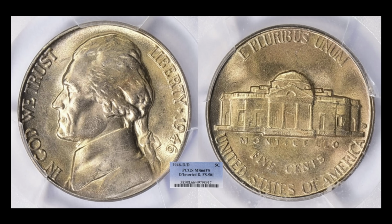Here's a great one here. I'd like to say that I've hit most of the Jefferson nickel varieties. Quite a few of them. I've had the 39 doubled Monticello. I've had the 42D over horizontal D example as well. That's always a big one. I've had the 54S over D and a few others. I mean, there's quite a few of them out there.